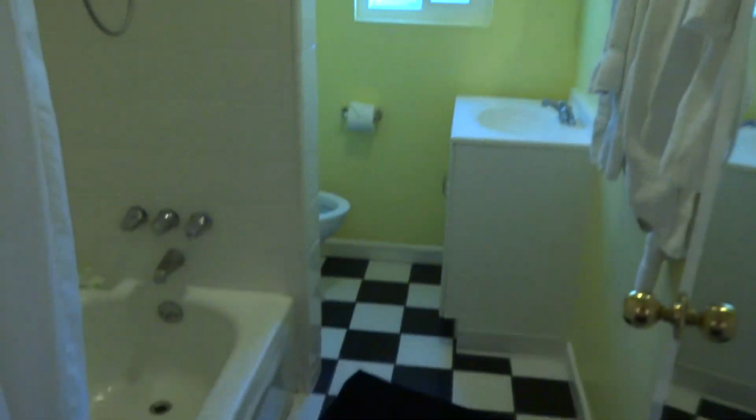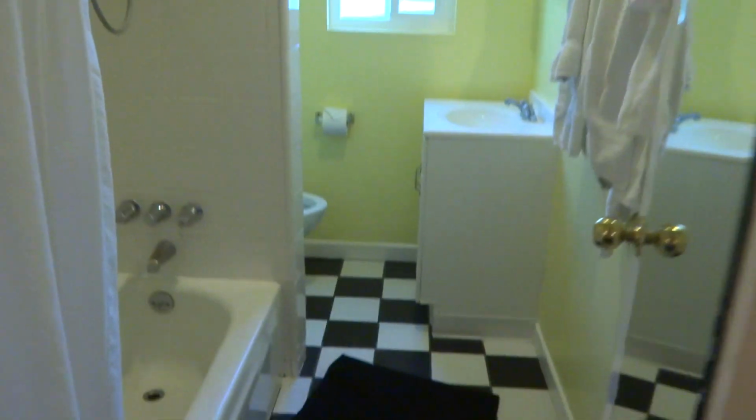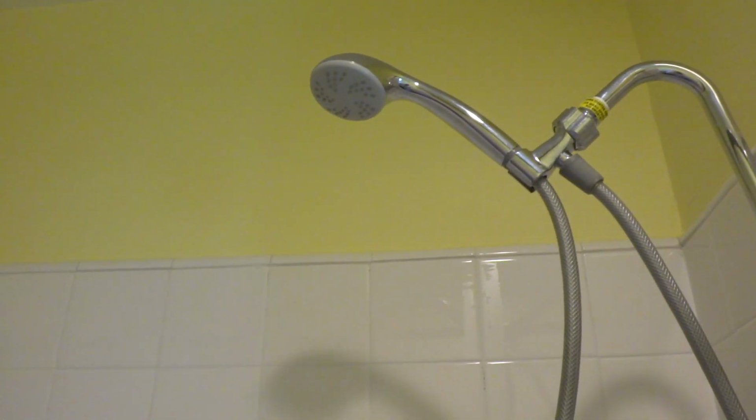Right here, you got your bathrooms. I'm gonna step out so I can take a still picture. This right here is your shower, your shower head. I'm not gonna turn it on here because I was taking a shower yesterday and it almost spread all over outside here, so I'm not gonna do that.